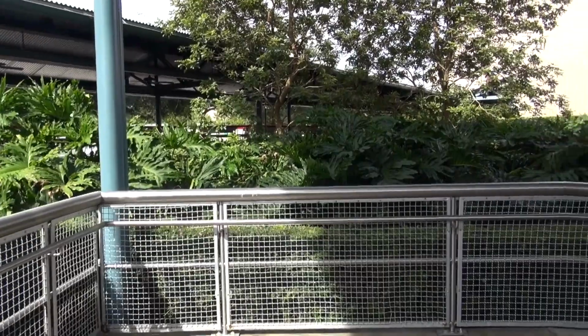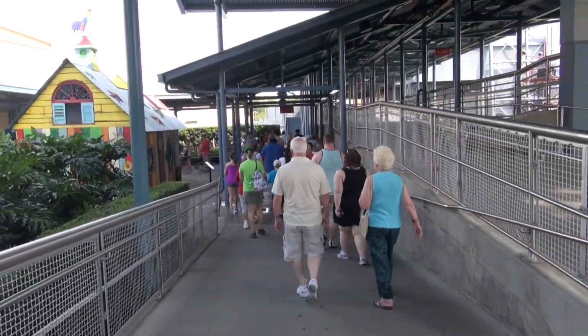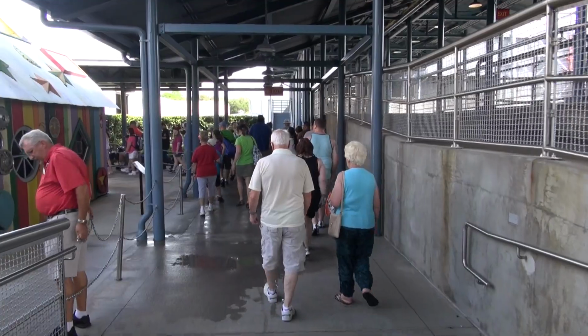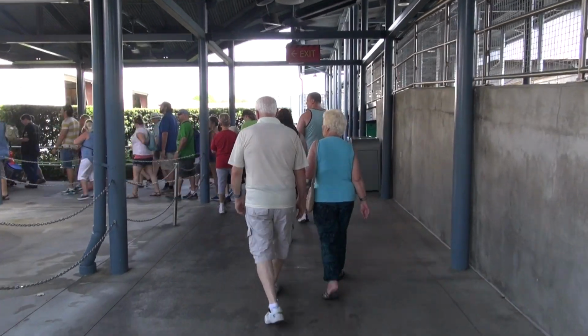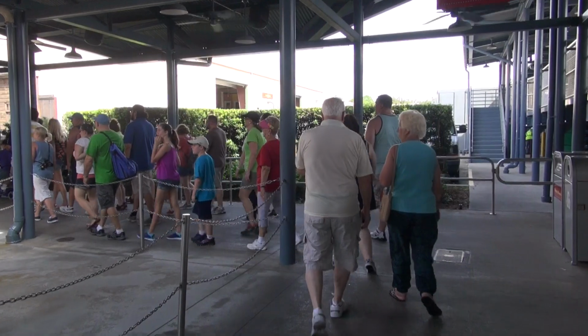Welcome to the second portion of your Studio Backlot Tour. As you make your way down the ramp to the prop house, please make sure you keep your entire party together, as this will ensure you are seated together on the same tour shuttle. If you have a wheelchair or electronic vehicle, please stay to the right as you exit the prop house so we can better assist you. And finally, if you have a personal stroller, go ahead and fold it up. It's going along with you on the tour. Thank you. We hope you enjoy the rest of your day here at Disney's Hollywood Studios.